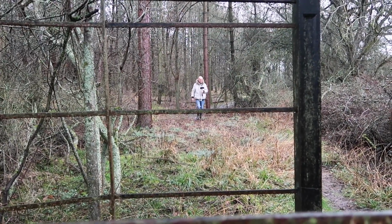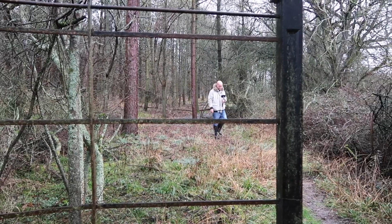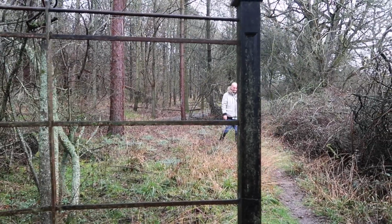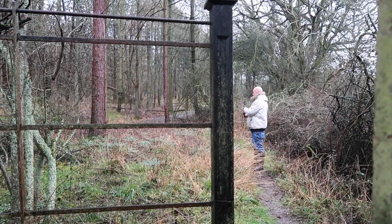Paul making his way through the mire over there. It's the most horrendous day of all. Mid-February, chucking it down with rain.